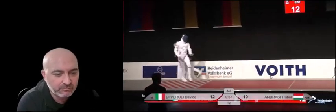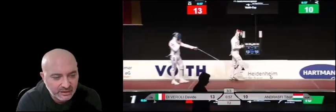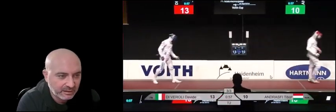Back to it now. Very aggressive push from Andrasfi as soon as he makes that flick and lunge, and Veroli backs away. He doesn't break distance at all. He continues forward. So, boom. Just, again, finding that way to bait out Andrasfi has been the key to Veroli's game so far.